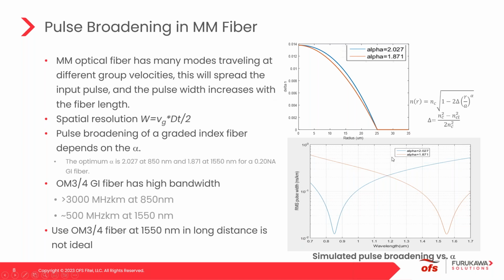On the right here, we plotted some index profiles of a graded index multimode fiber. The graded index fiber index typically follows this equation. It has a dependence of r over a to the power alpha. We know the pulse broadening of this graded index fiber depends on alpha. The optimal alpha at 850 nanometers is 2.027, and it's 1.871 at 1550 nanometers for 0.2 NA graded index fiber.